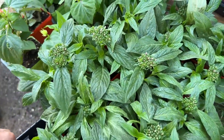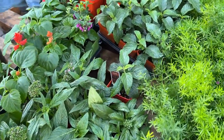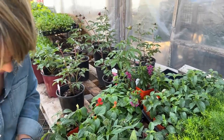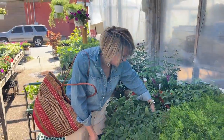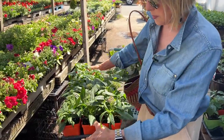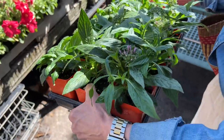And, oh, it looks like a Lantana snuck in there. Let's see what color this Lantana is. Not my color, but it looks like all of this is. So I'm gonna get a flat, and I'm not sure if this will be for the window box or just for the butterfly garden area, but it's that pretty lavender in keeping with my color theme for this summer.